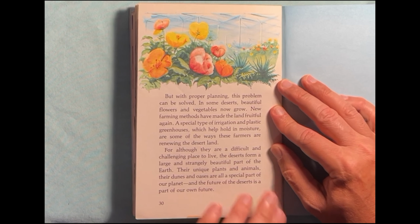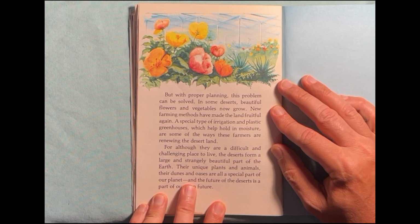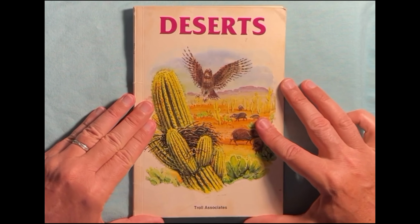For although they are a difficult and challenging place to live, the desert forms a large and strangely beautiful part of the earth. Their unique plants and animals, their dunes and oases, are all a special part of our planet. And the future of the desert is a part of our own future. That's right, we've got to take care of the planet, and the desert is a big part of it.